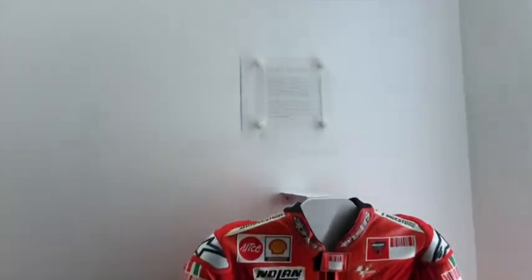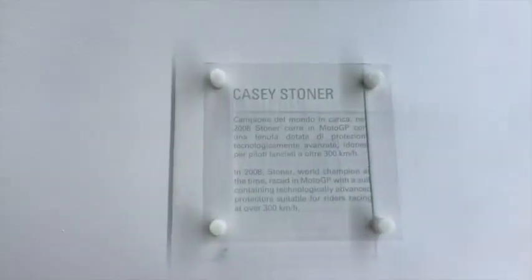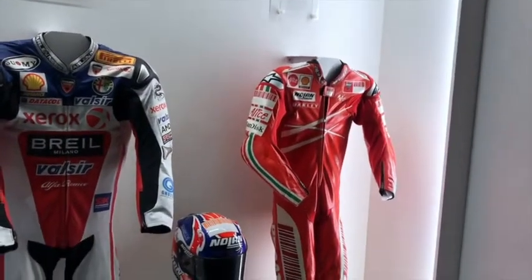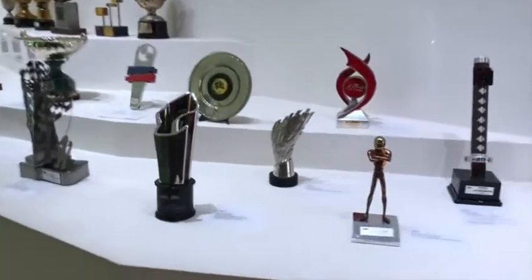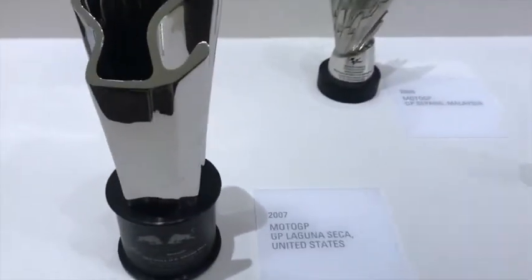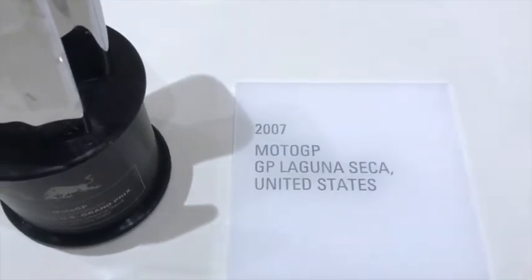This is Casey Stoner. He's a legend. Casey Stoner, and Troy Bayliss, Carl Fogarty, and so on and so on. I'm surprised there's no Rossi, because he had a season with Ducati. And if we go back here, we can see the titles that Ducati has. This one, for example, MotoGP, GP Laguna Seca, United States, 2007. And you can see, I mean, it's kind of cool.